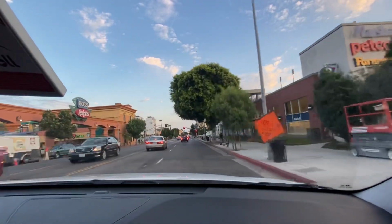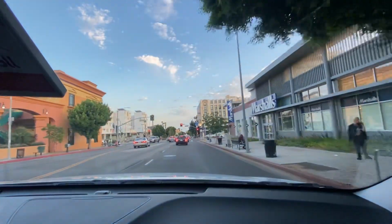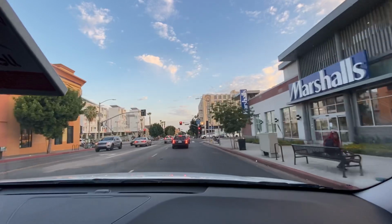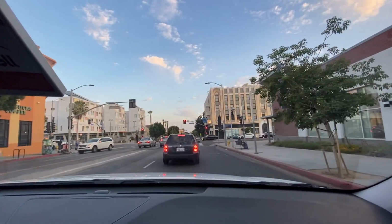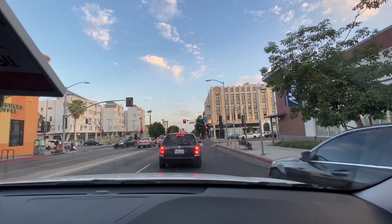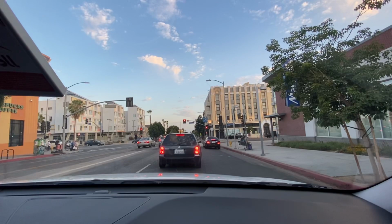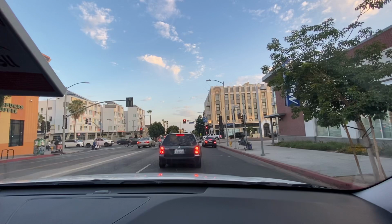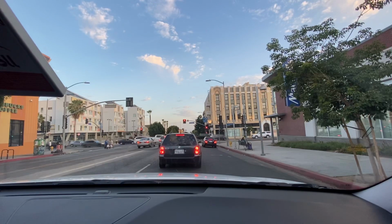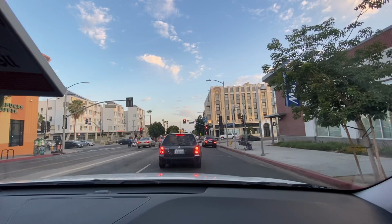I drive so slow that I don't waste gas. I got this vehicle on a full tank. It's still on a full tank, and it's how many hours later? About 4 hours later, and I've been driving around, and it's still on a full tank, y'all. Cause I'm not heavy footed. I don't push the pedal to the metal. Let me roll down the window so y'all can hear some of this ambience.